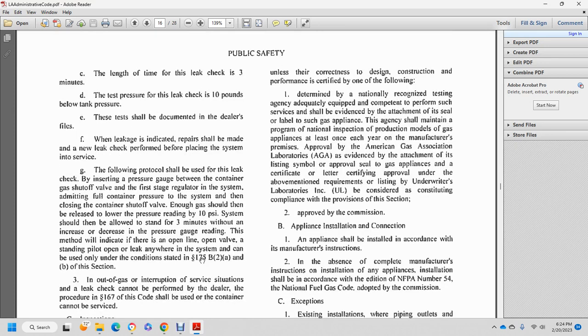Alright, the following protocol should be used for the leak check. Insert a pressure gauge between the container and the first stage regulator shut-off valve in the system, with full container pressure in the system. Then close the container shut-off valve and ensure that enough gas is relieved to lower the pressure reading by 10 psi. The system should then be allowed to stand 3 minutes without any increase or decrease in the pressure gauge reading.